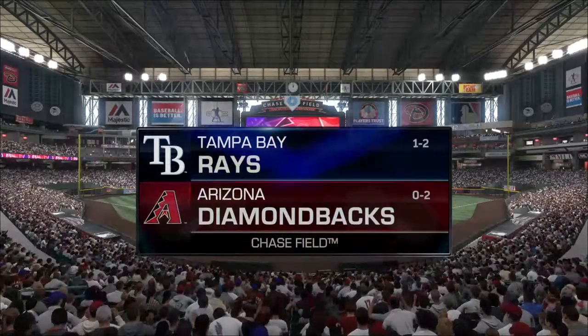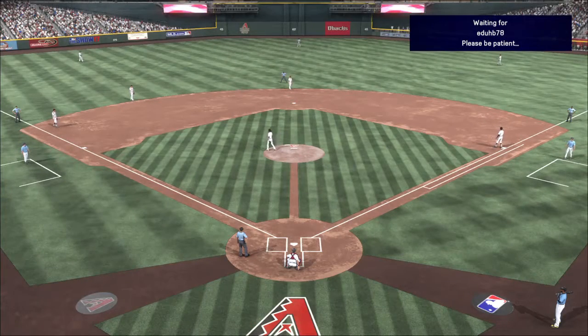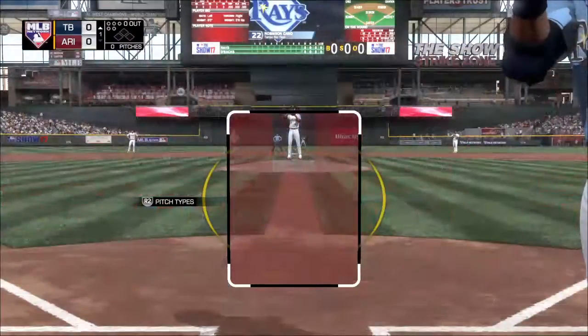Well, the roof is closed for comfort as we get set to bring you baseball from Chase Field in Phoenix, Arizona. It's the home opener of this new season between the Tampa Bay Rays and the Arizona Diamondbacks. Looking forward to this matchup, and it's next on MLB Network. Here's Robbie Cano now.